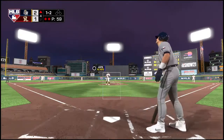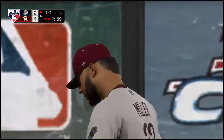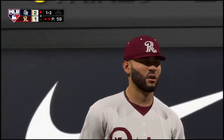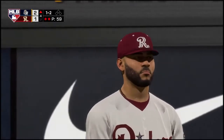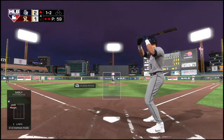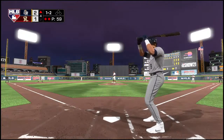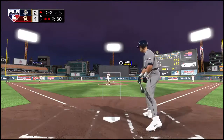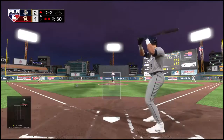Ball one. Can't get him to chase. It's 1-2. 1 ball, 2 strikes. Hey, that 0-2 fastball wasn't even close, but I'm still sitting on that heater. And it's 2-2 now with the bases empty and 2 gone here in the inning.